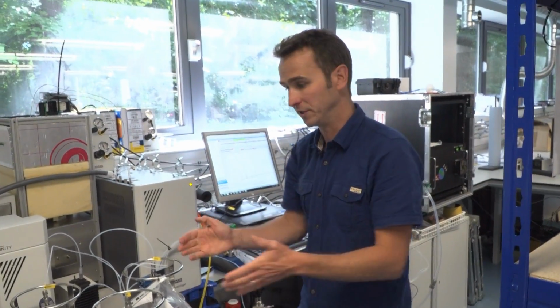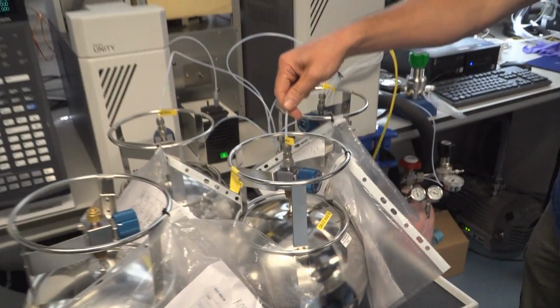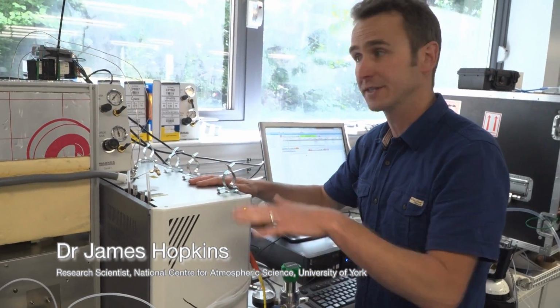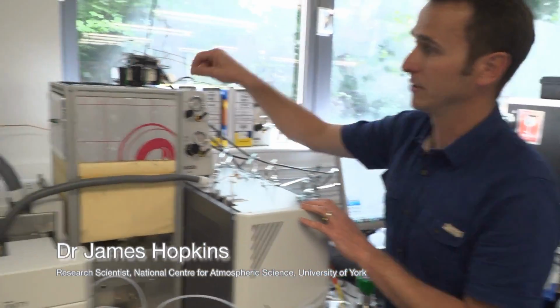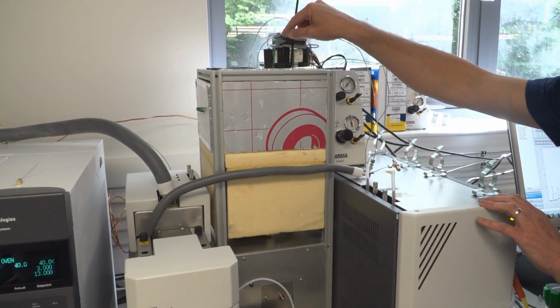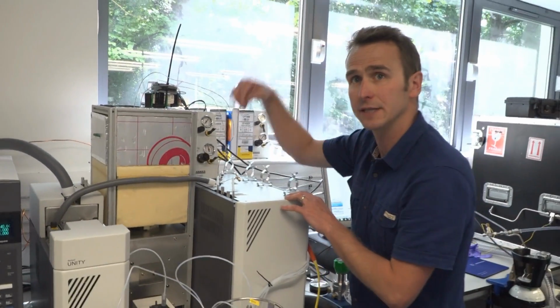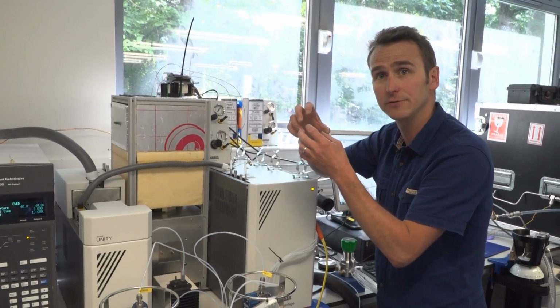Okay, so this is one of the samples that we've collected this morning, and what we do next is connect it up to the instrument using this tubing. This instrument can select different samples. From there, the sample is passed through to a water removal unit. So housed within here is a very cold block. The sample passes through that and all the water freezes out onto the surfaces.